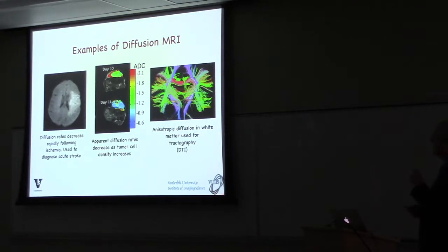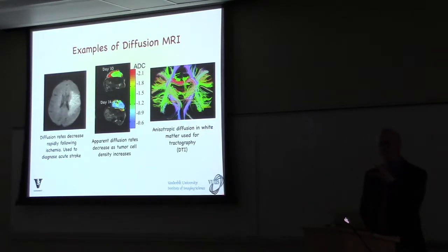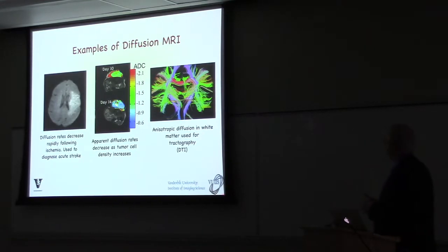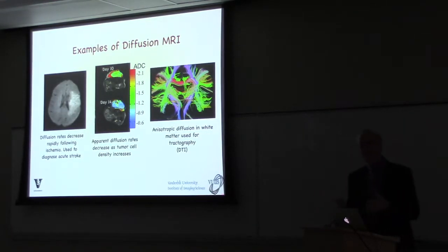If you have diffusion where the cell density is not very high, it turns out the water within cells is not free to go in and out, so it's kind of in a little compartment, whereas the water outside the cells can move much more freely. And so in loosely packed cells, you have a fairly high value of the diffusion coefficient. This is a tumor, but as the tumor cells grow and proliferate and they fill in, become more dense, the diffusion drops. So this is actually being used clinically to say something about cell density in tissues and tumors in particular.